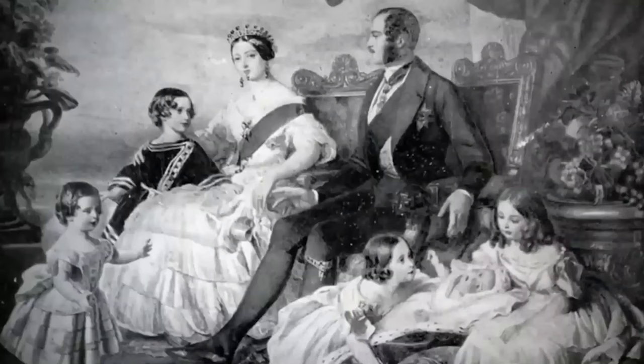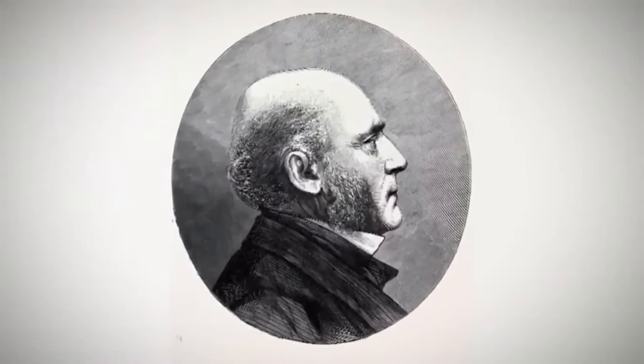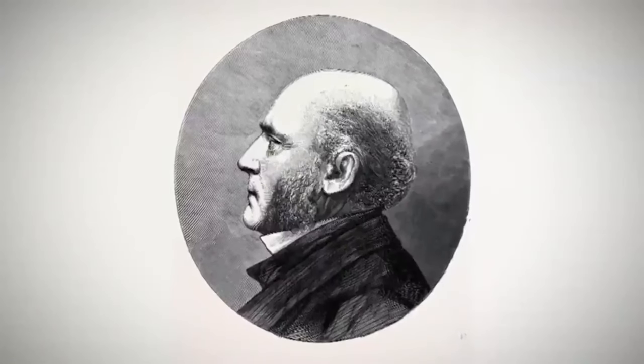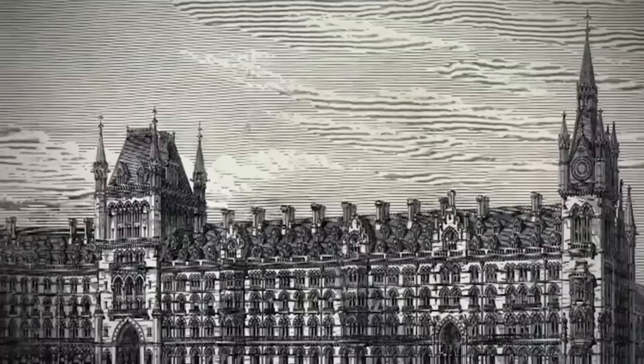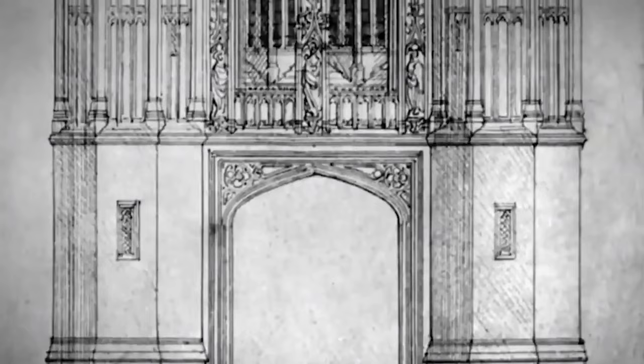The Queen gave the commission to star architect of the day, George Gilbert Scott. George Gilbert Scott was a pioneer of the neo-Gothic movement. It was a really radical period of architecture and art, looking to the medieval past, to vaults and arches, and those sorts of colours and sensations that you get inside a great cathedral. And his vision for Albert's memorial spared no expense.